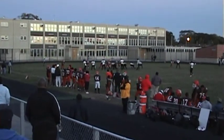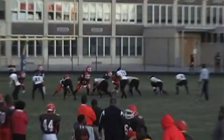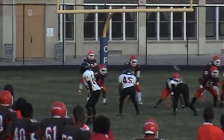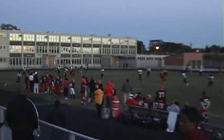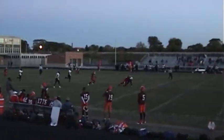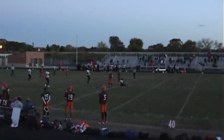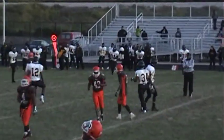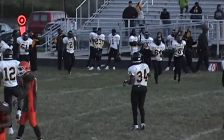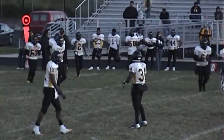Back to punt is number 12. Number 34 is back for King to receive. The punt is away. Number 34 received and hit immediately by number 4, Julian, and brought down at the 50-yard line. King can start out there, first and 10.